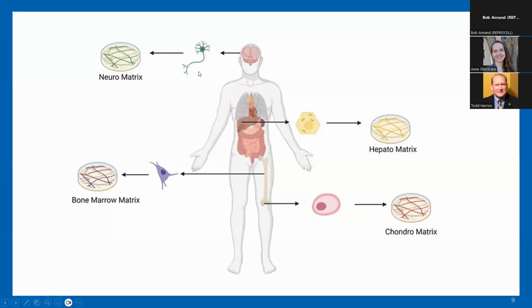Our basic approach is to take matrix-producing cells from the tissue of interest and use those to produce an extracellular matrix. At this point, StemBioSys has neuromatrix that is produced by astrocytes, bone marrow matrix that's suitable for the culture of a wide variety of mesenchymal cells produced by bone marrow MSCs. The hepatomatrix is one that we have under development, and then chondromatrix for the culture of chondrocytes.